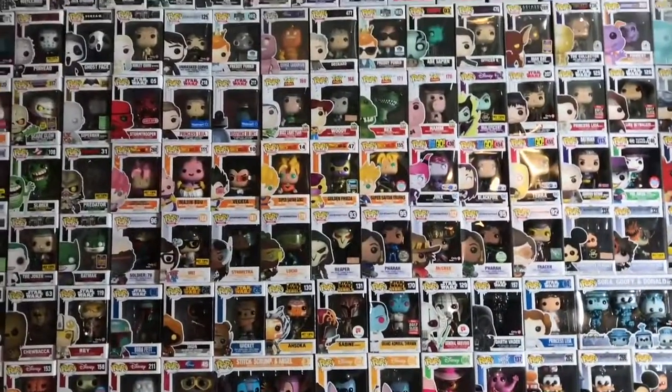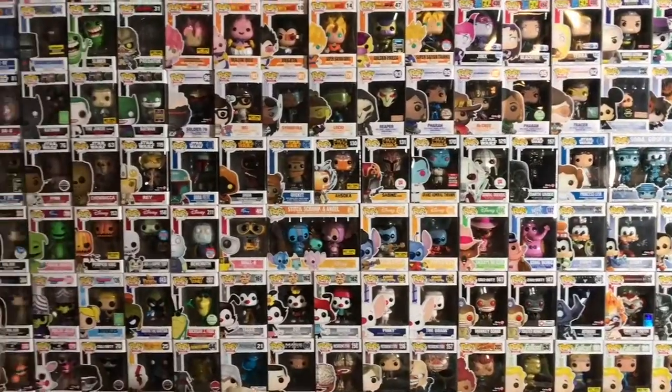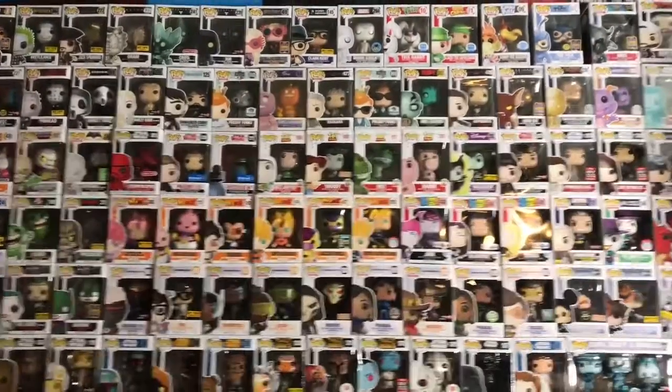This is the most important thing. This is my Funko wall. I'm going to get really in depth with it. I just wanted to show you how high up this thing actually really is. This is my Funko wall. There's some of these pops I really don't care for, and I'm actually selling a ton of these. But yeah, so let's get right into it.